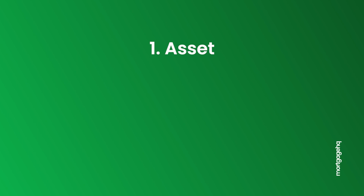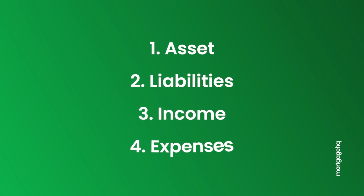Believe it or not, if you put together an application for the bank, you need to disclose as much as possible about your financial position. And there are 4 key areas that you need to look at. The first one is your assets, second, liabilities, third, income, and lastly, your expenses. Although it sounds pretty simple, non-disclosure is actually one of the biggest reasons why applications get delayed or declined.